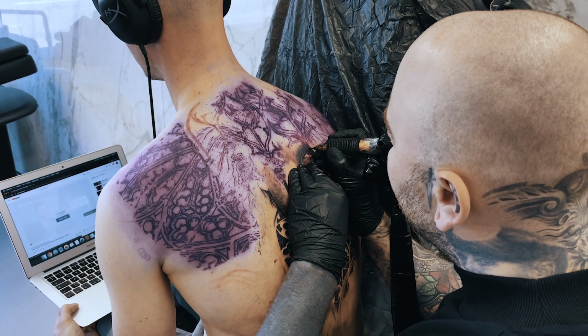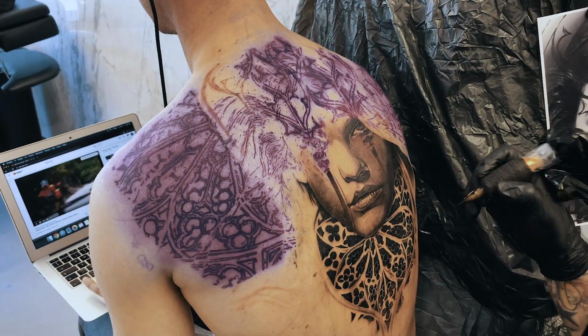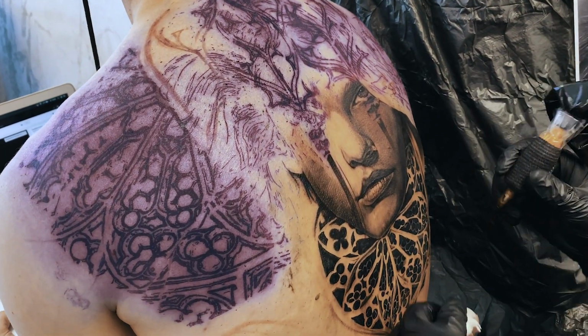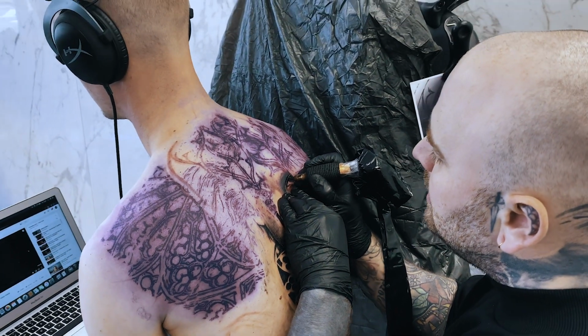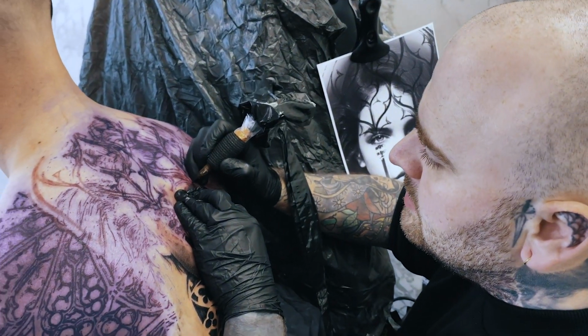But first I build up a big piece like that, you just build up the mapping, the overall shapes and types, and then I can go in with small liners and add hard structures and textures and all these kinds of things, which has more detail to it.